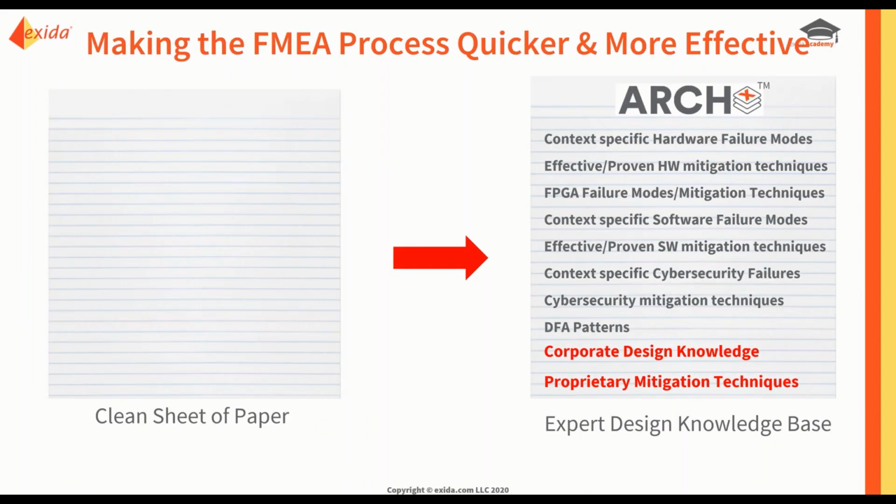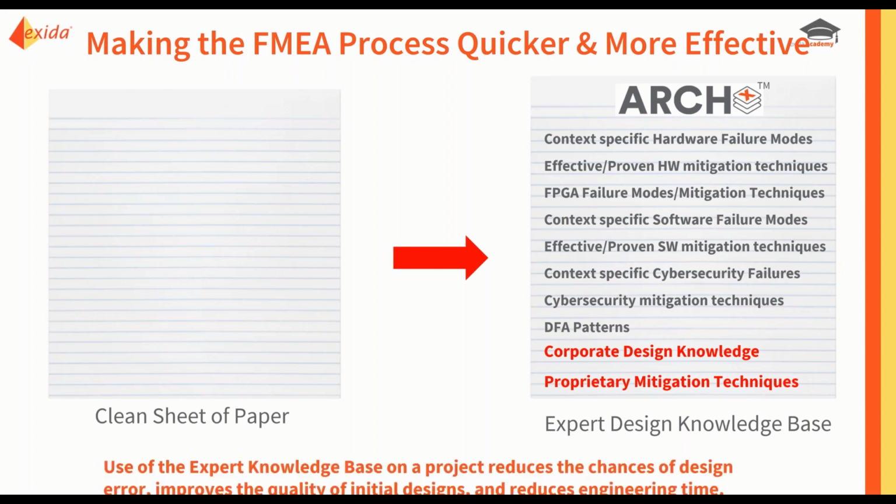The objective, make the FMEA process much quicker and more effective. And it's primarily done with an instant knowledge base. We reduce the chance of an error of omission, and it takes a lot less time.